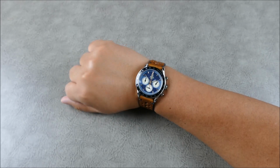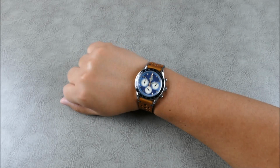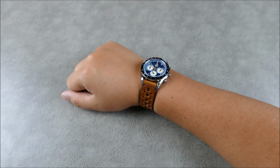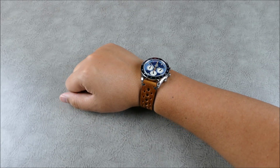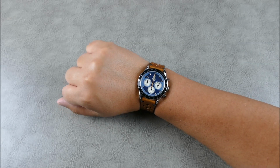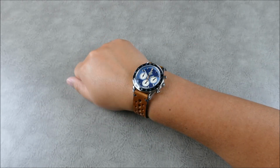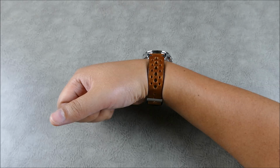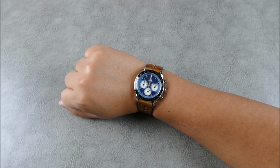I think this particular model does a really good job of not looking like a copy of something else, even though it does have some very standout features like the panda dial and whatnot and the twisted lugs. It doesn't look like a Speedmaster. So I think it came out looking good. It doesn't look like a Daytona either. It just looks like a cool chronograph. So I definitely do like that.